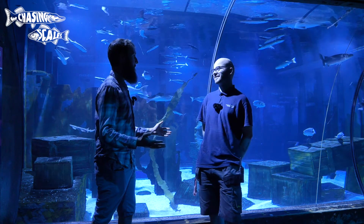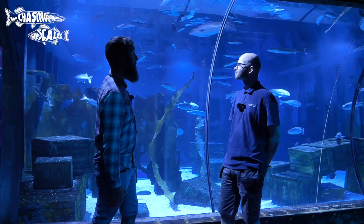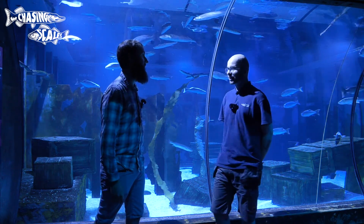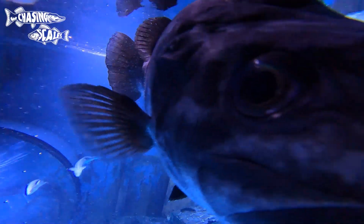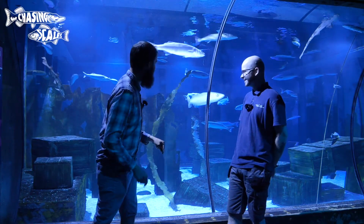Josh, we're at Bristol Aquarium? Yes, we are. We've got a very big tank behind us and there's a few fish we want to talk about. So wreckfish, what are they? Tell me about wreckfish. Wreckfish are a massive predator and you find them around the world really. You do find them in the UK, generally very, very deep, so you don't often come across them. That's why I'm here today.